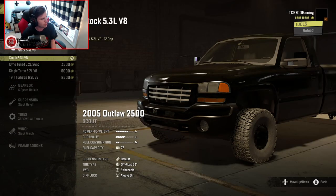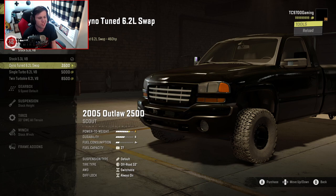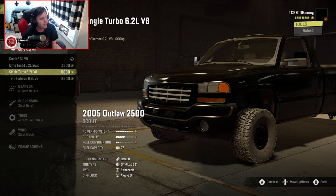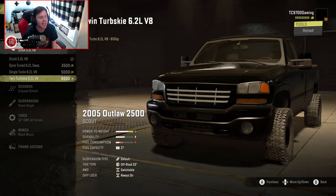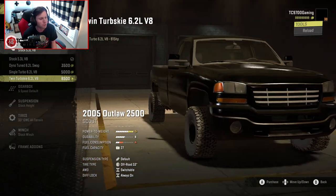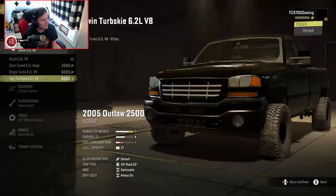But in this truck, we currently have the stock 5.3 with 330 horsepower. Then we have a dyno-tuned 6.2 swap, which brings us up to 460 horsepower. Then a single-turbo 6.2 making 600 horsepower, or a twin-turbo 6.2 making 815 horsepower. Yeah, I'm about that.